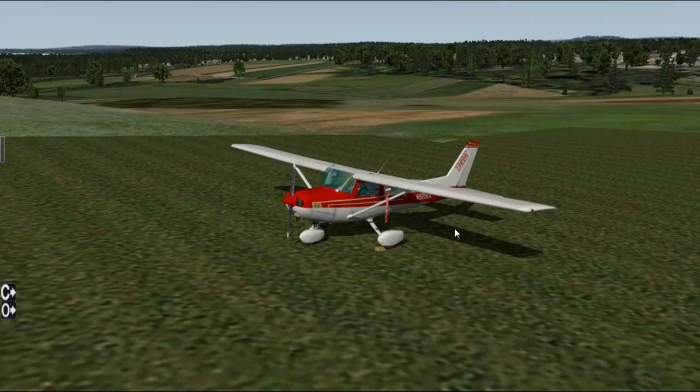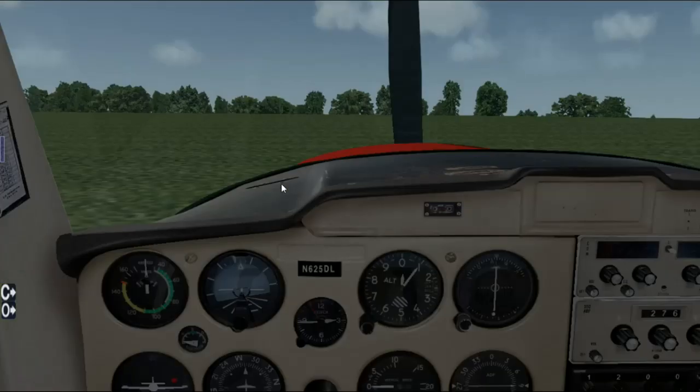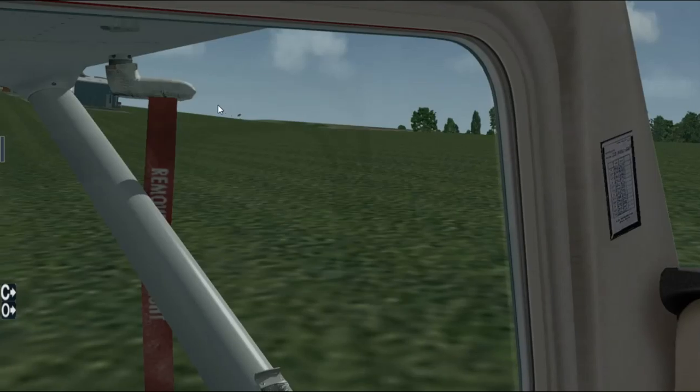I do have the weight and balance all checked out. We have enough fuel for about 3 hours, and with a 10-knot tailwind, which is what we actually have right now, I think it's going to be doable. But worst case scenario, we'll get maybe an hour, hour and a half in, see where we are, and see if we want to keep going. I've already done a pretend pre-flight on this plane, so let's get it started.